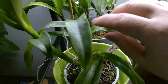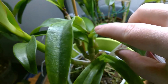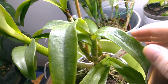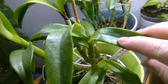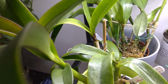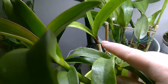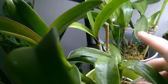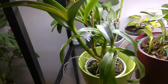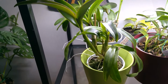If you are looking into this, it has that sort of nubbins there, but they have been here ever since I got it in spring. I think these came like 2020. I bought this 2019. So it has had those ever since, but it hasn't bloomed. So I'm not sure what it's waiting for. Maybe because of the thrips it hasn't bloomed.